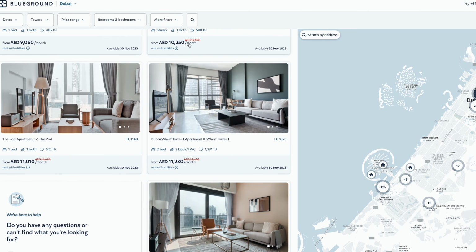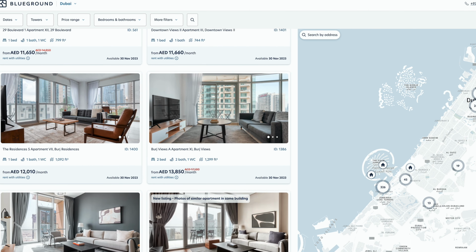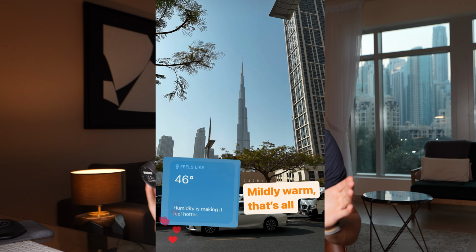So I'm renting this place from a platform called Blueground. It's sort of like Airbnb, except for longer term rentals. And the reason I'm doing that, and this gets into the one thing that makes renting tricky here, is that because the summers in Dubai are so hot, if you have the option, you probably don't want to be here in the summer.